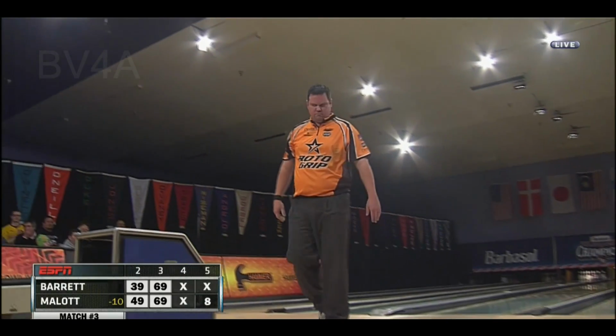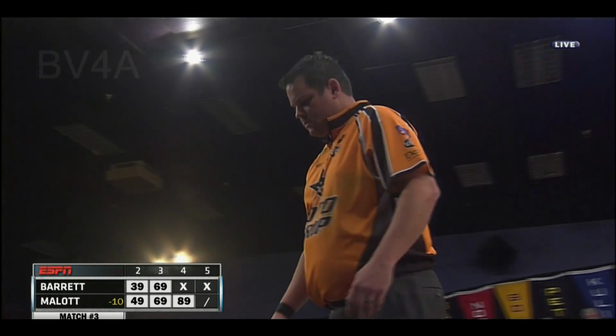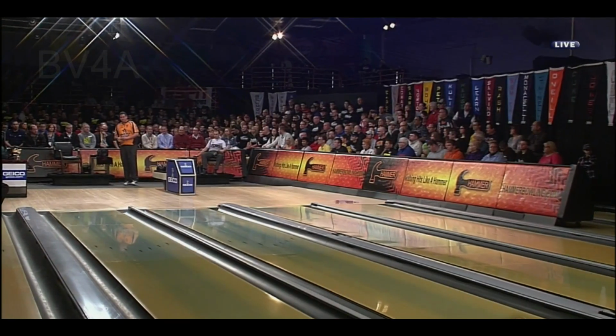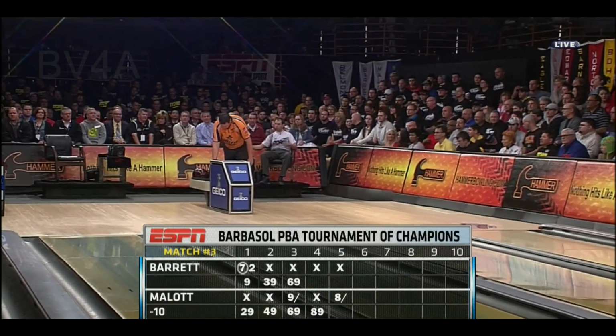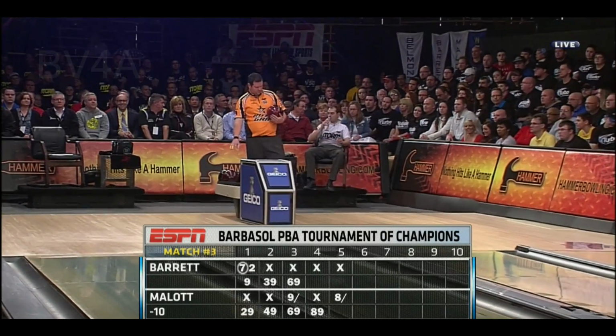Heard the ball bounce twice there, Randy. I know the players call it a double dribble. What causes that? Oh, it's the launch angle off of the lane. Wes Malott not able to get real low to the foul line, and when he's throwing a spare, the ball comes off at a little bit steeper angle into the floor, and that'll create the ball to bounce.